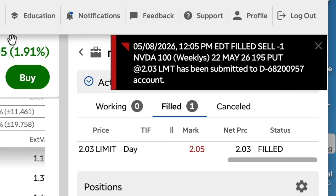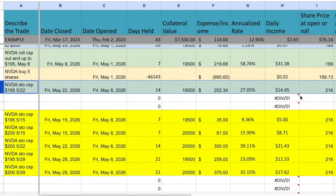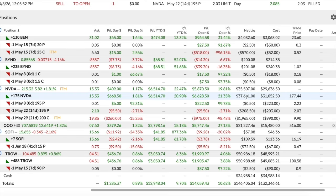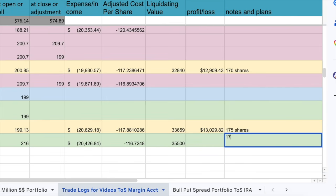It filled at 203, so 202.34 came into my account, bringing my annualized rate of return up to 27.05%. I'll move this one up here, change it to green because that shows me that it is an open position, and I will delete all of these that I used for comparison. The net liquidating value of this position is about $35,500. Dividing my total expense by 175 shares, I've reduced my break-even or my adjusted cost per share to $116.72, and I still have 175 shares.